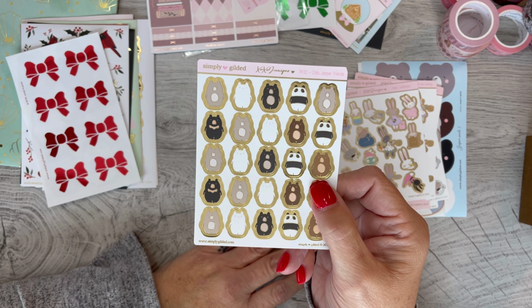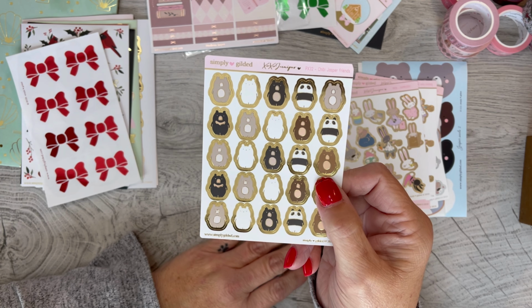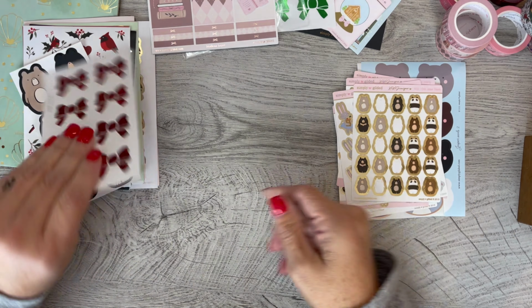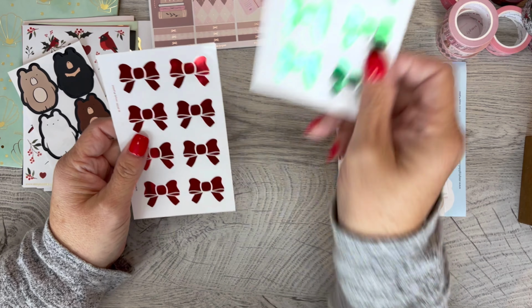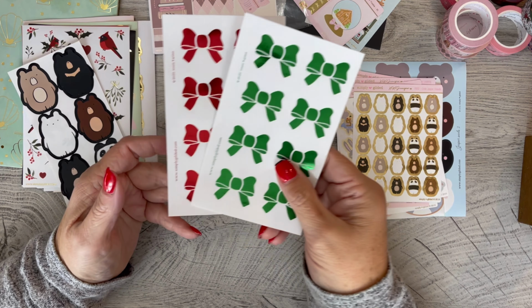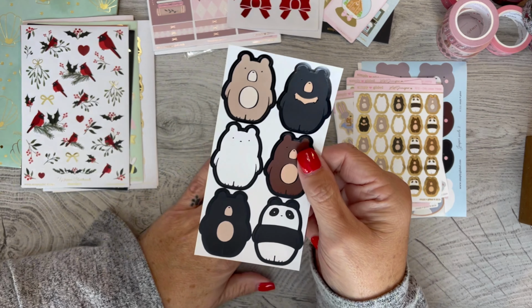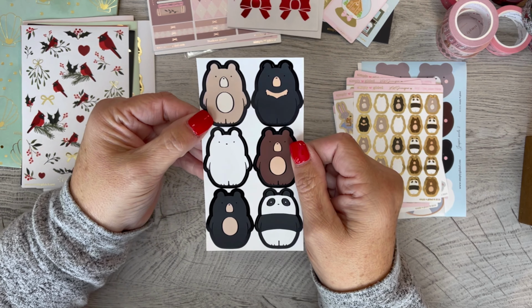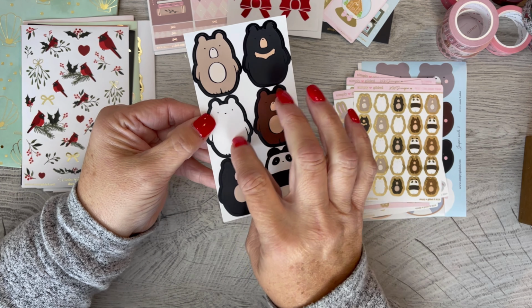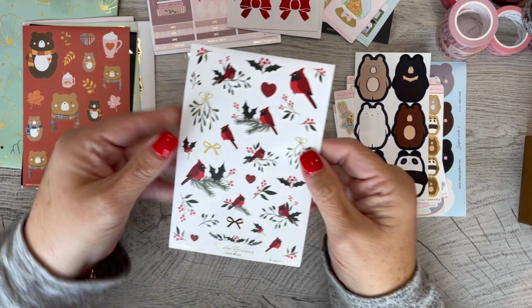And here's Jasper being all cute. Those could even be tabs. Here's the red ones. Oh, so cute. Oh my goodness, look at this. Love, love, love. You could even write something on his tummy. And here are the cardinals.